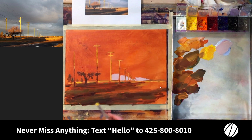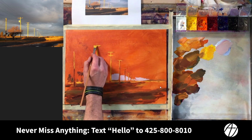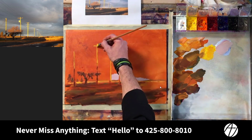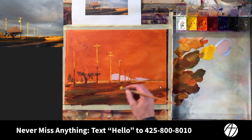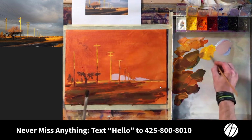Wow. She just put a big hole in the 7 foot by 2 foot canvas. Yeah, not happy. Oh my goodness. 7 foot by 2 foot canvas? Is that what you said? Yeah. That's ginormous. I know.